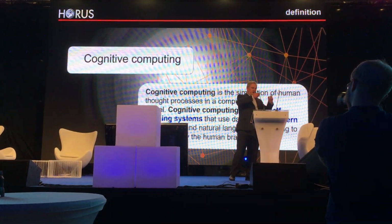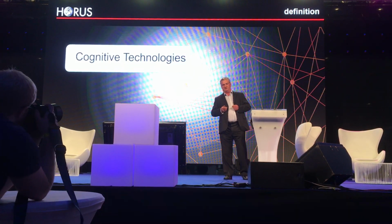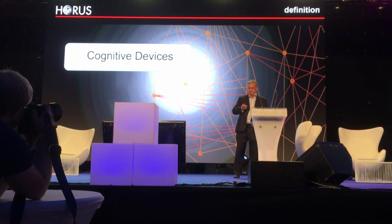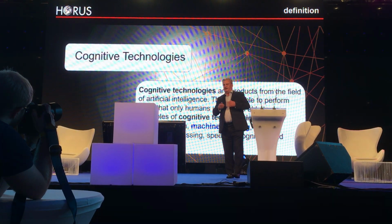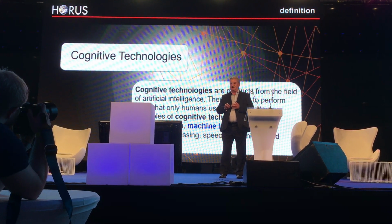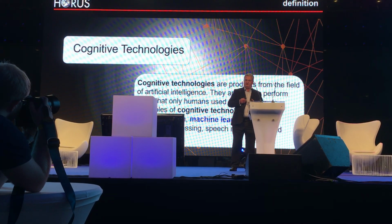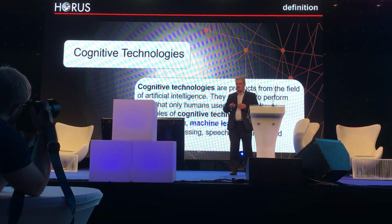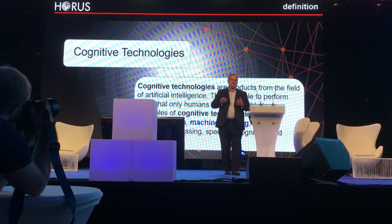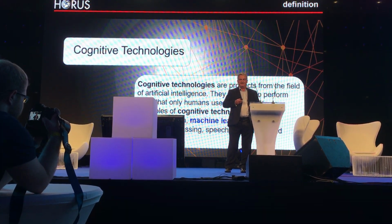We then have the overall umbrella, which is cognitive technologies. Cloud computing is part of cognitive technologies. And again, it's there to emulate tasks and to mimic tasks that humans are used to doing. So if we look at computer vision, machine learning, natural language processing, speech, and even robotics, it all falls into the cognitive technology umbrella. So where does that leave me?